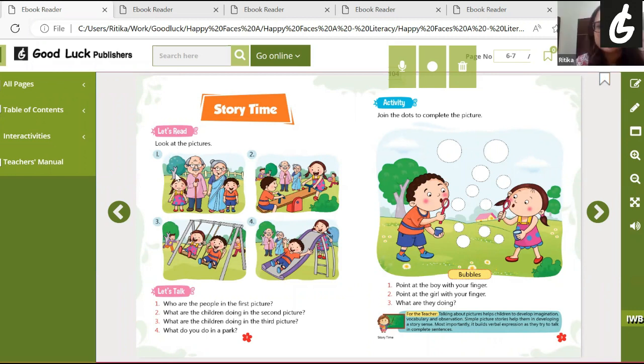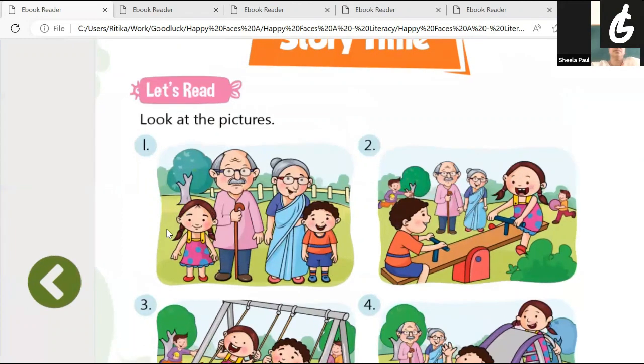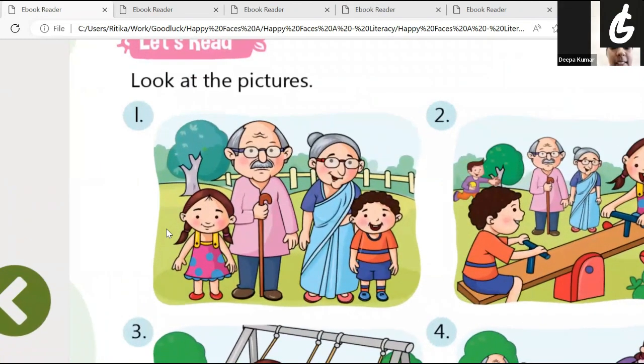Deepa ma'am, is it clear, or do I need to zoom? Is it better now? There are two children, and grandmother and grandfather are there. First picture: there are two children. Then grandparents, grandmother and grandfather. And they are playing.